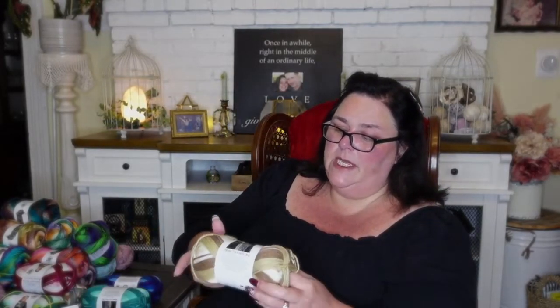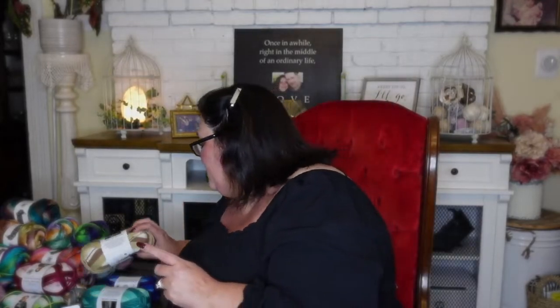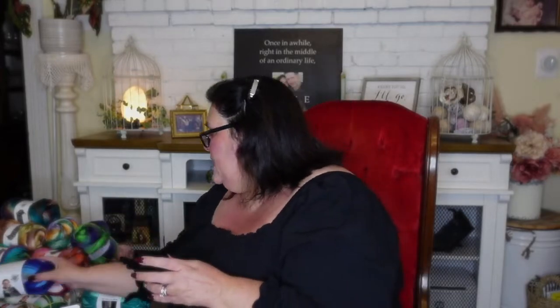So let's look at the different colors that I got. This one is Oatmeal Stripe. This is browns and creams and whites and tan. Really just neutral, and a lot of different variants still. Even with this color, there's a lot of variation in there. So that's really pretty. Okay, and then we've got the Elderberry that we looked at already.